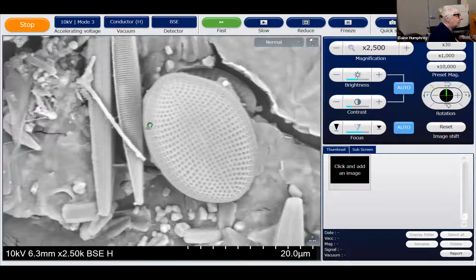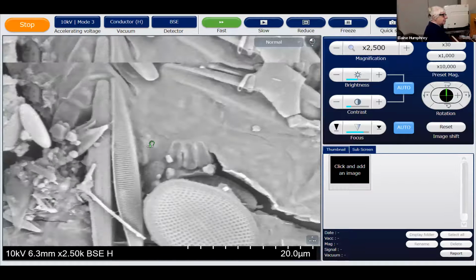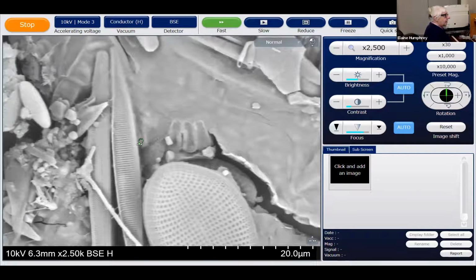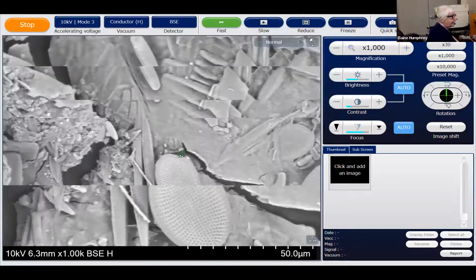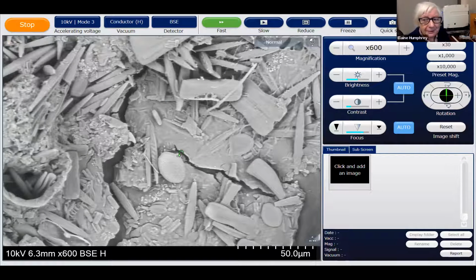It's like tweezers. Yeah, that's a different species. Oh, and there's another one, another species, and there's another one. And a lot of these you will be able to see with a good light microscope, because that's 50 micrometers. Yeah, you could probably see these guys with a good light microscope.